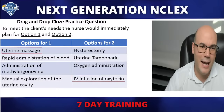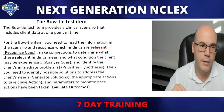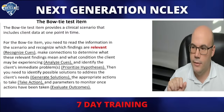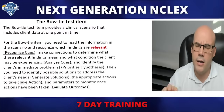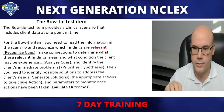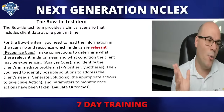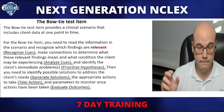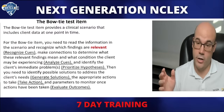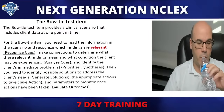So let's go to the next style of question that I want to specify in today's training. The bow tie style of questions are very difficult questions. I'm not going to lie to you. I'm not going to say, don't worry, this is easy. No. These types of questions are difficult, and you really have to master clinical judgment.